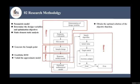It will be divided into 4 phases. The first phase is to determine the design variables and optimization objectives. And then the FEA model will be transferred to the second phase to generate the sample points. After that, we will establish the response surface model. The last phase is to obtain the optimal solution of the objective function.